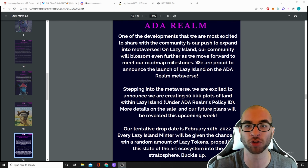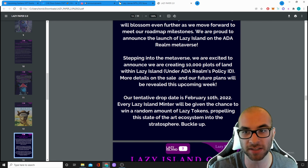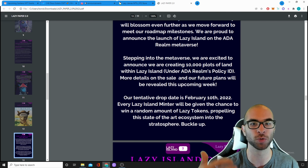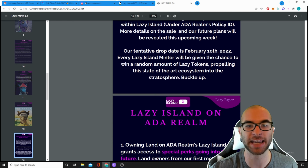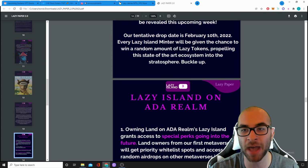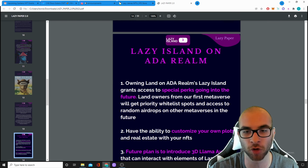What they're doing is they're releasing this Lazy Island. There's going to be 10,000 plots of this land within that Lazy Island, and it's going to be under ADA Realm's policy ID. So in their 3D mapping world, you will be able to go to this land that you purchase. Now, their tentative drop date, like I said, is the 10th of February, and every land island minter will be given a chance to get a random amount of Lazy tokens, which is pretty cool. It's going to help with the overall ecosystem.